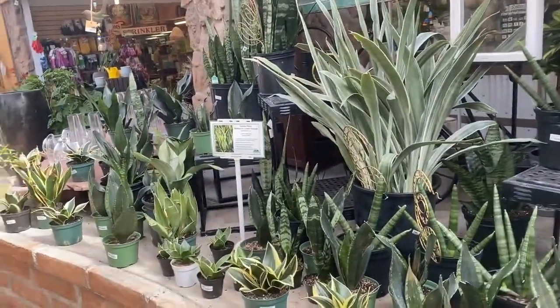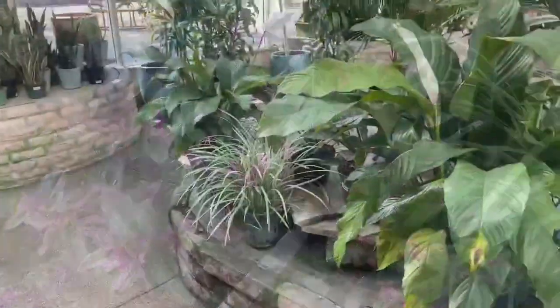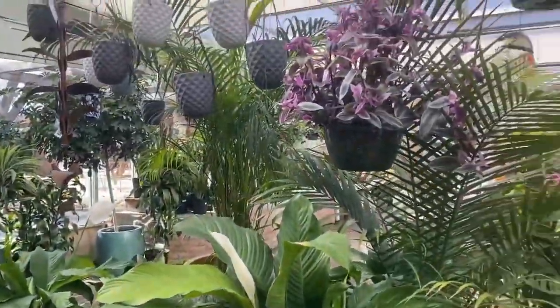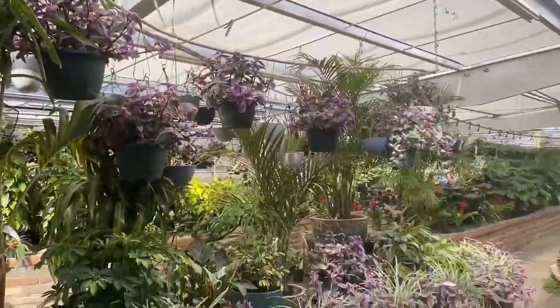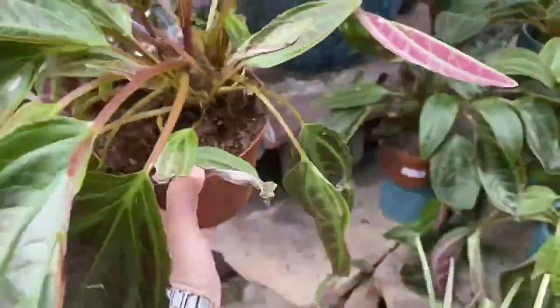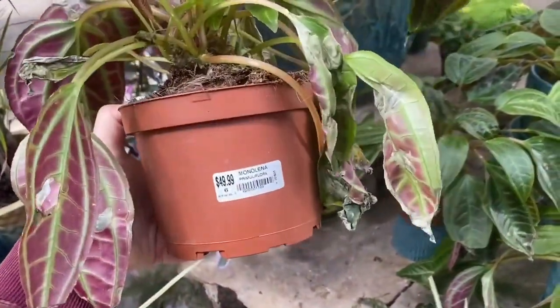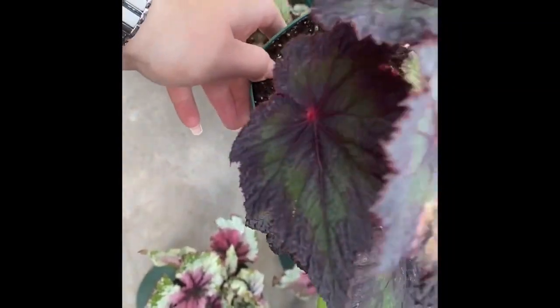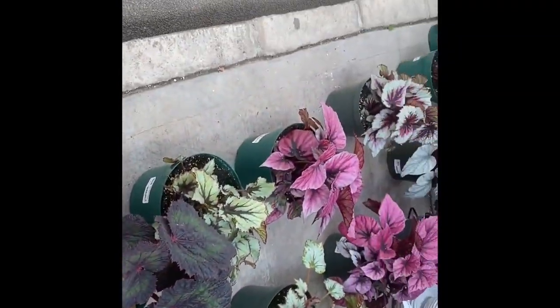So I started my day in the snake plant section at Bath. They always have a really good variety of snake plants. Then moving on to more of the tropical hanging basket section, they had a ton of Tradescantia, 10 and 12-inch hanging baskets for $60 or less. This is a Monolina. It is $49.99 for a 10-inch pot. It's considered a carnivorous plant.